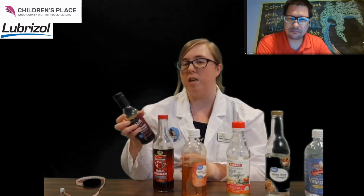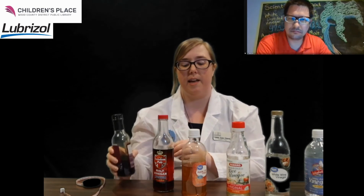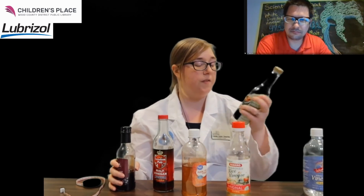And it's also important to note, as I'm looking at the ingredients, this one says that it is 6% acidity. This one is 5% acidity. This one is 4% acidity. So they've got different levels of acidity, and that might also be affecting my results. So there's a lot of conclusions we can draw from the data, but we can't absolutely for sure say this is how it works without doing some more experiments, right? Absolutely.